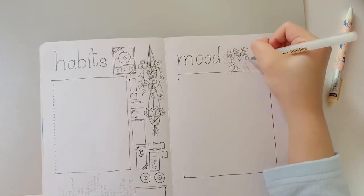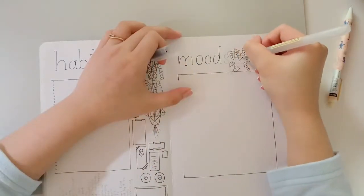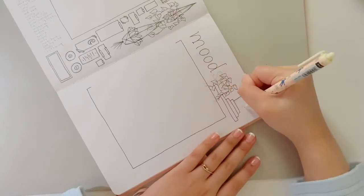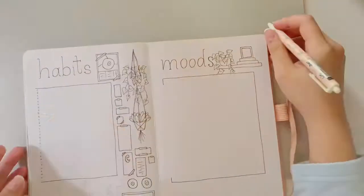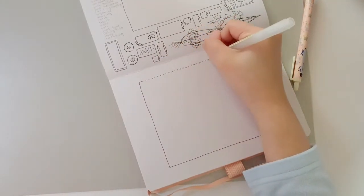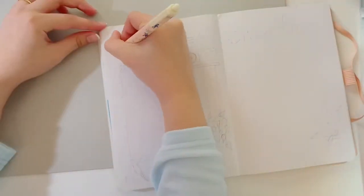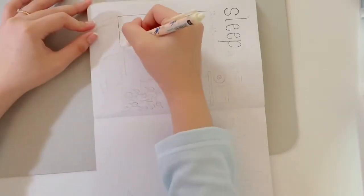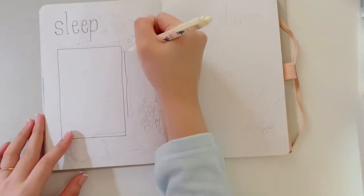For the mood tracker, I put a little shelf on top with a plant, of course, and some books and an empty picture frame, because honestly I don't really know what to draw on the picture frame. Same thing as usual. The mood tracker is also the same. Now for the sleep tracker, it's also the same that I've had these past few months.